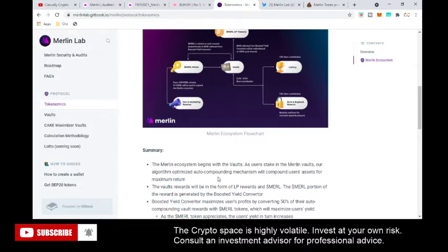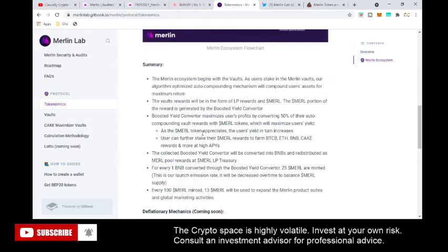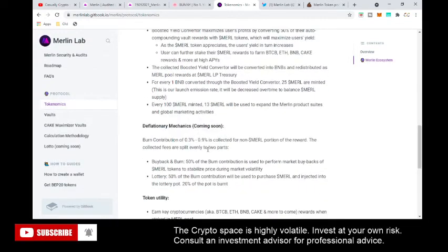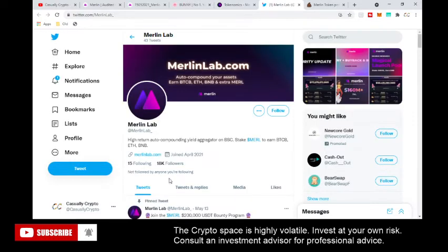because for a token that does not have a cap, people do wonder how high would it go. I mean, we have the US dollar, right, that did not have a cap. But good on the Merlin Lab for thinking ahead and having a buyback mechanism in place. And then you can also look at Merlin Lab, their social media channels.